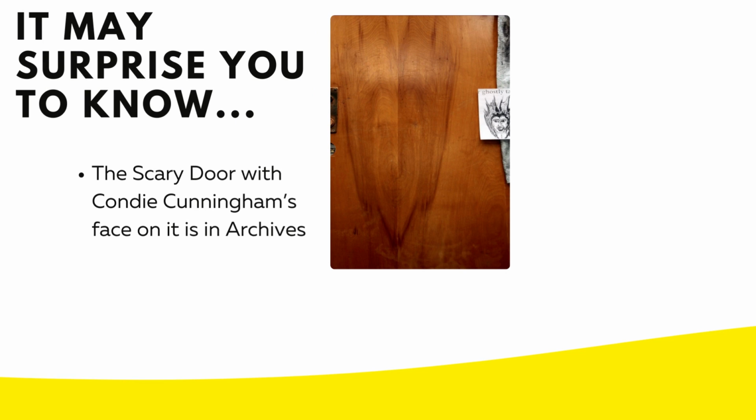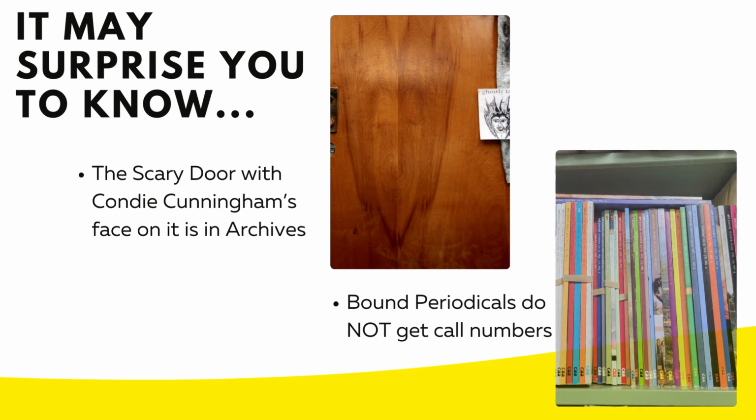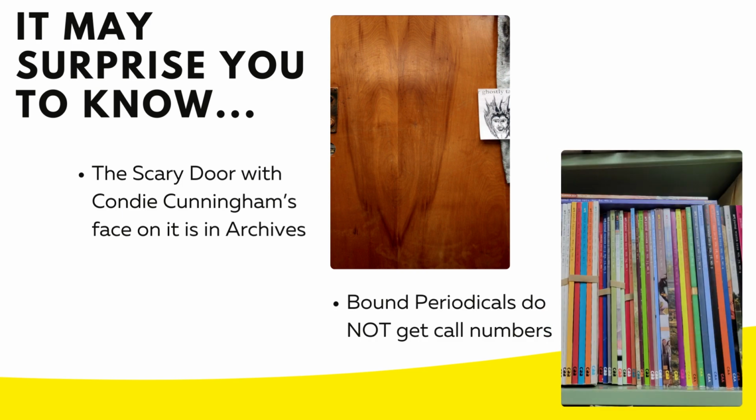It might surprise you to know that on the second floor, there's the scary door with Condi Cunningham's face on it, and it's stored in the archives. The door with the scary face on it has frightened generations of Montevallo students. The library only puts it on display at the end of October. It may also be surprising that bound periodicals do not get call numbers.